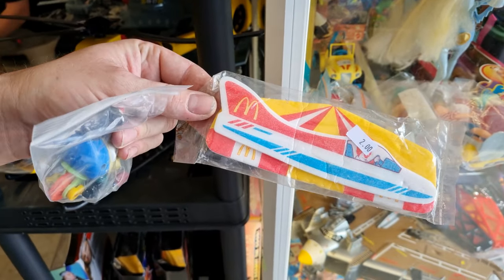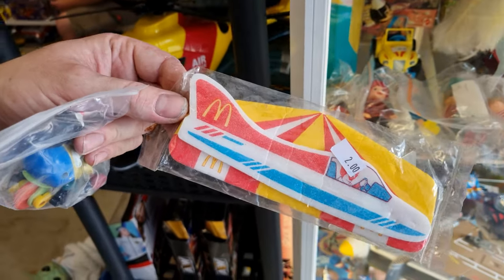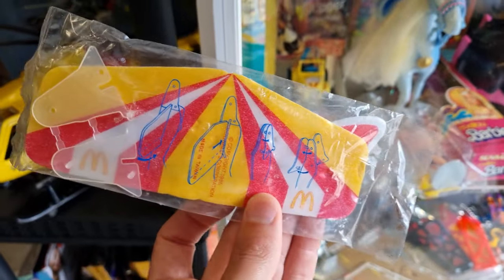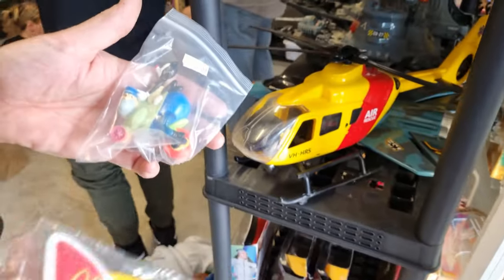The Macca's little flying one, they do loop-de-loops and all that stuff, eh? Yep. I'm going to build that at home. That is awesome, with Ronald McDonald behind the wheel in the cockpit. Oh, the clown flying. That is awesome. And what else you got? It's just another Macca's toy.